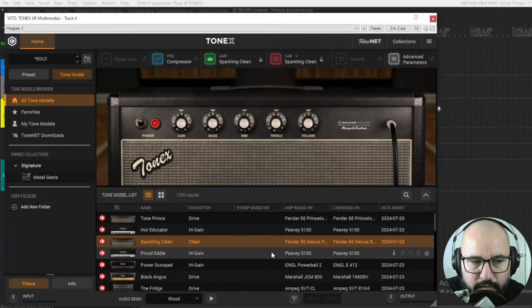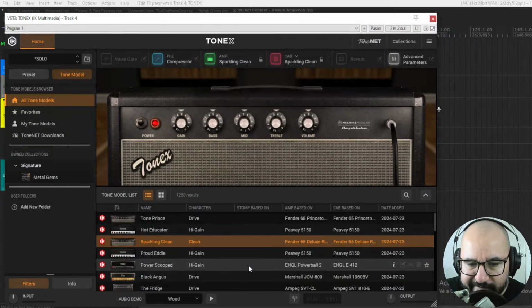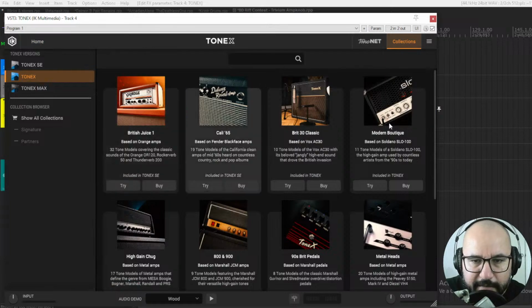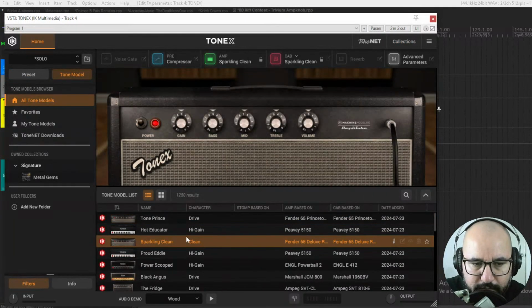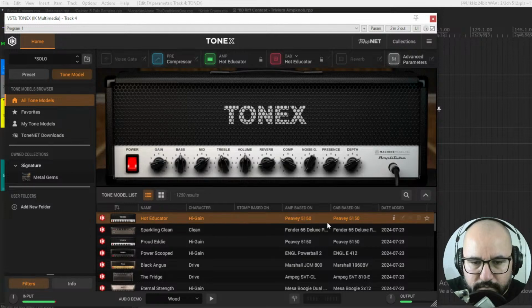All right. So anyway, that's pretty much it, my friend. And also you can audition the different tones that you have access to. You have a tuner, input and output, and you can enter your collections here, right? You have many different collections in this package that you can choose. You have different tiers of Tonex as well. So let's check out some sounds, shall we?